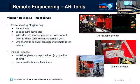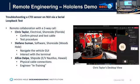It's also a great training tool, so you can walk through some common procedures remotely and also learn some of the troubleshooting as you have that senior engineer walking you through these items. Shortly I'll show a demo. We did a CTD test using a serial loopback to demonstrate the viability of this device and to get a frame of reference for whether it's viable for the future.